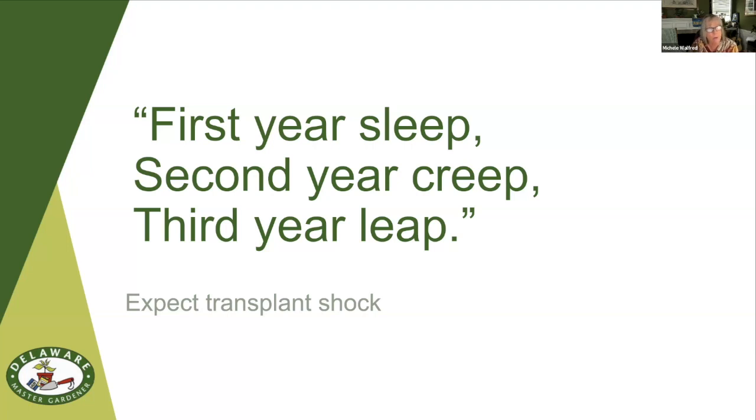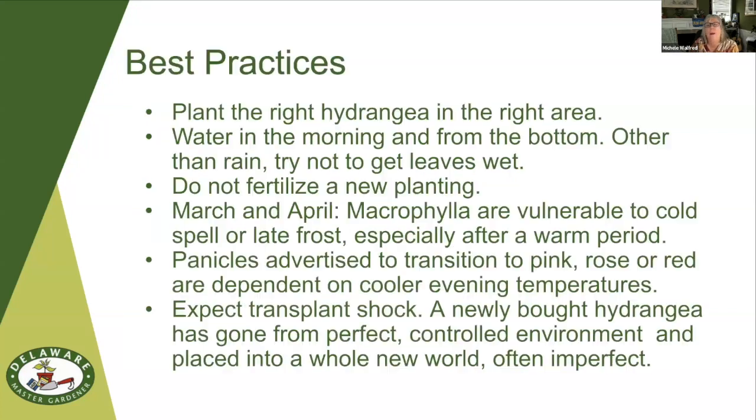So they're going to go through, oh, this is where I live now. Okay, well, I'm going to have to reserve some energy here and work on my root system. It's going to take time. So you have to be patient with them. Plant them in the right area.